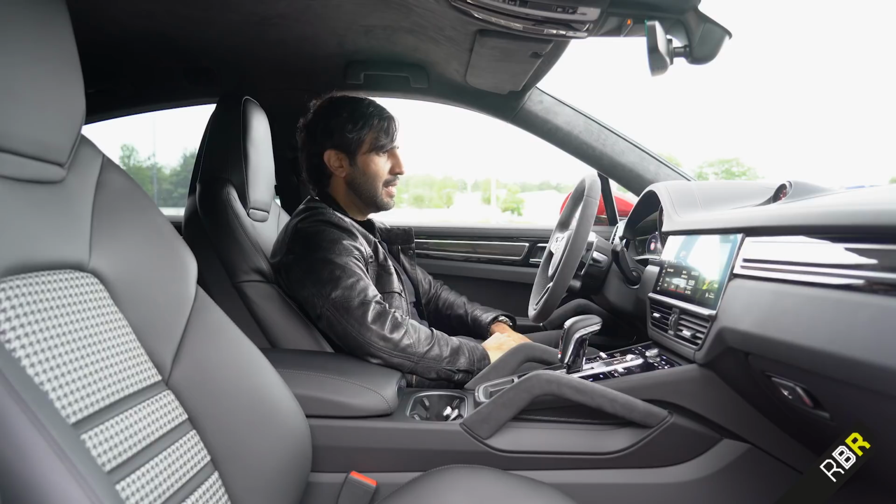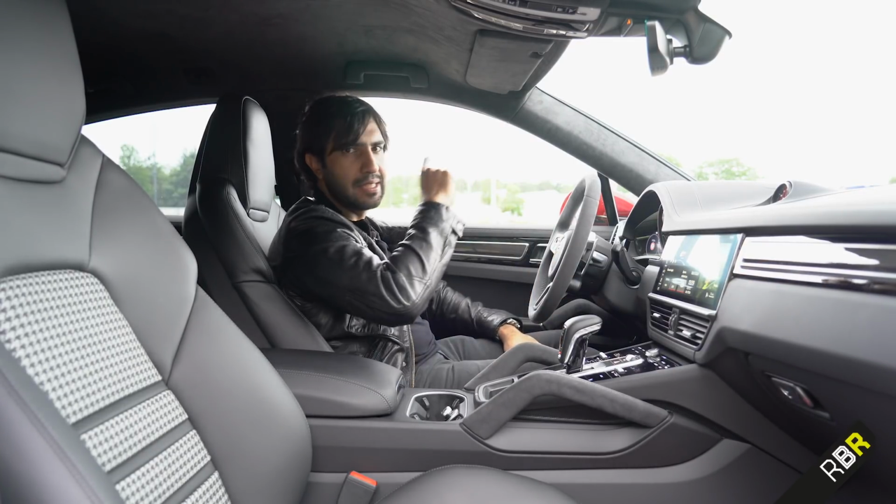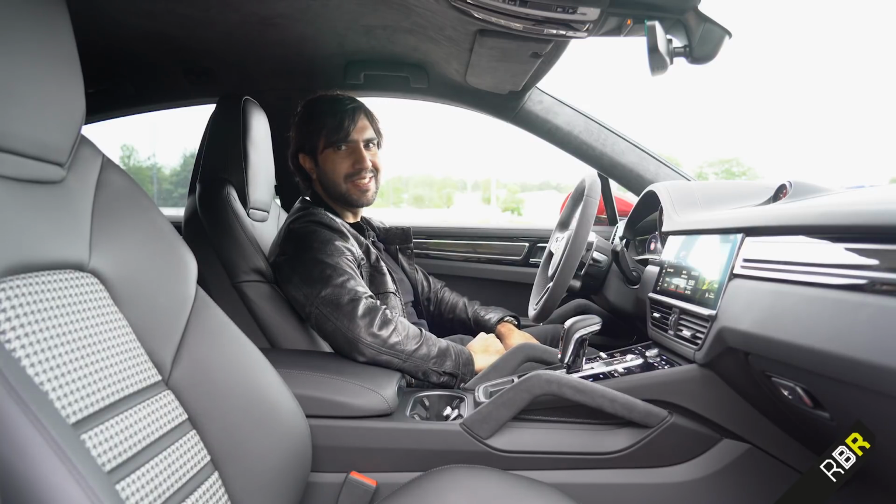Sounds really good, and this is the pull of having the V8, but you're going to see that properly now when I take this down some very wet roads very, very fast.